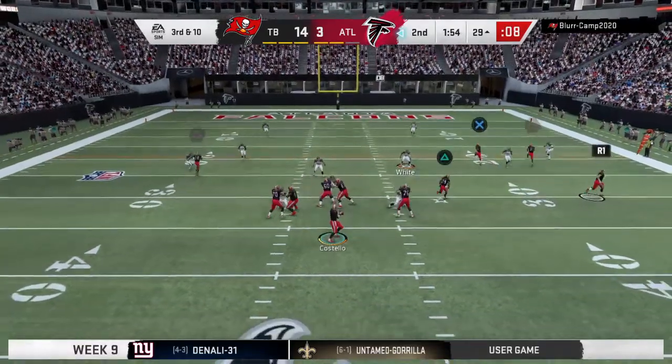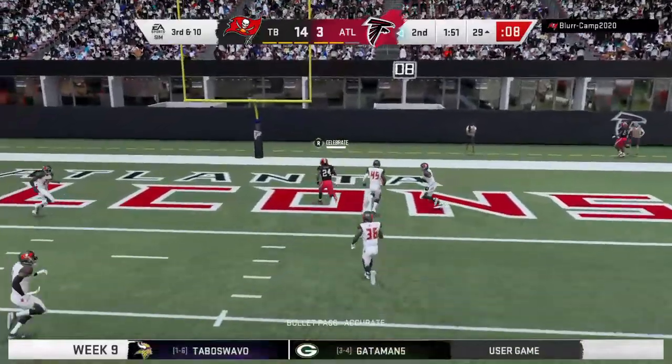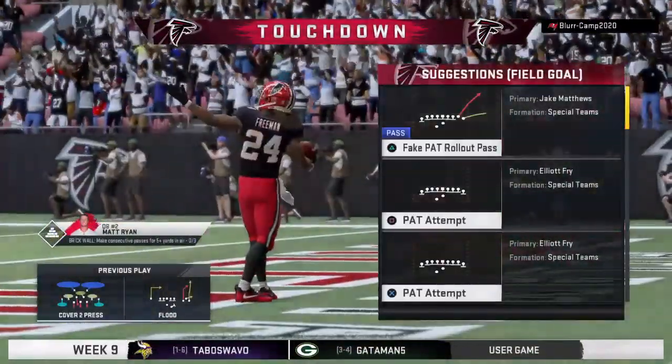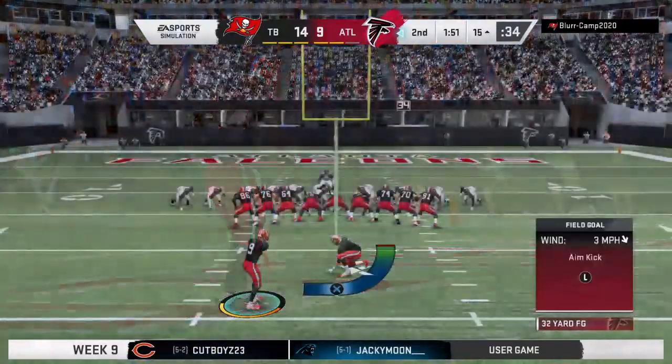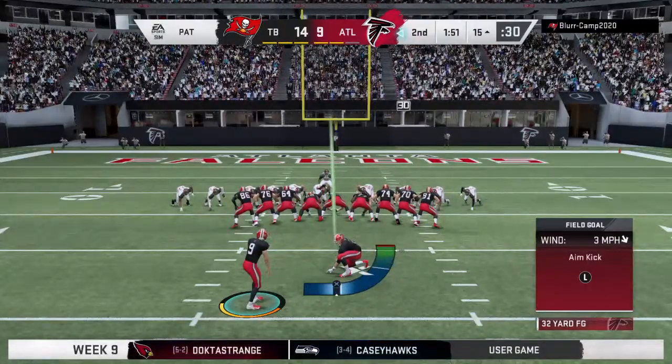Operating from the gun, Costello, and he is into the end zone for a Falcon touchdown. Devonta Freeman with touchdown number 8 on the year, as his guys are back within a single score.